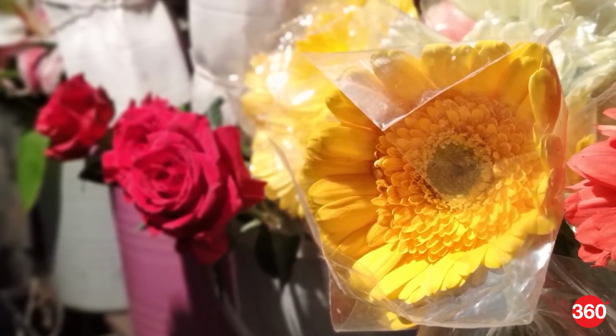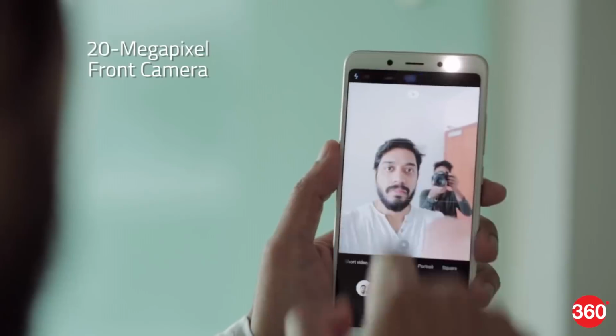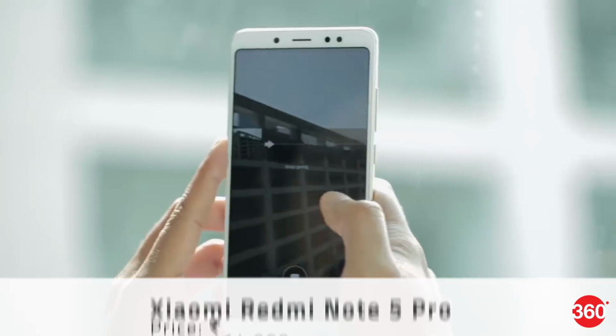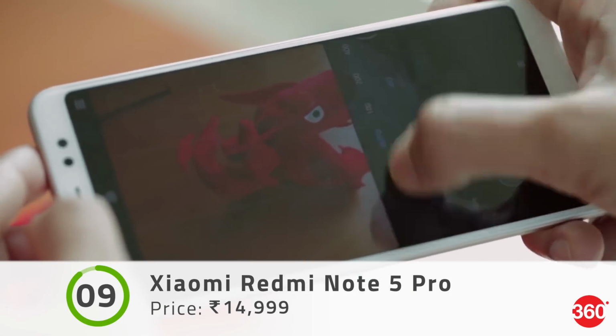The results we got were well detailed with good color reproduction, though there were some issues with the white balance in harsh lighting. This phone can shoot video at 1080p and there's electronic image stabilization too. The 20 megapixel front camera captures detailed selfies and also uses AI to simulate a depth mode, which worked well in most cases for us. The Redmi Note 5 Pro also comes in a 6GB RAM variant that's priced at 16,999 rupees if that's what you'd prefer.